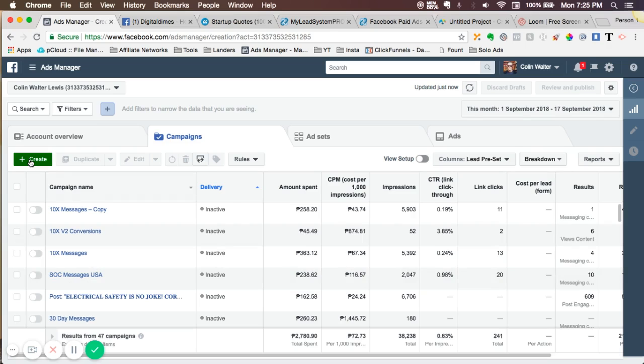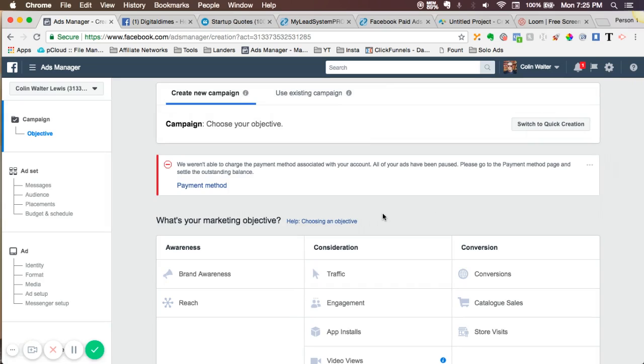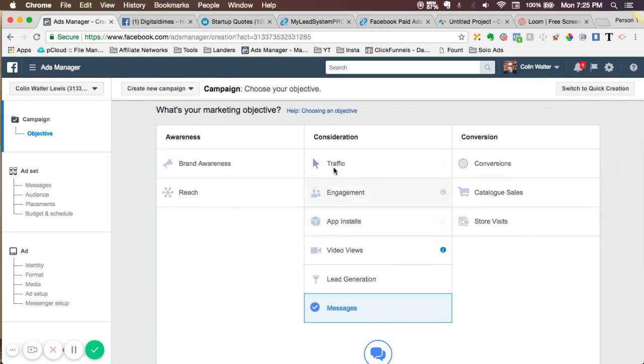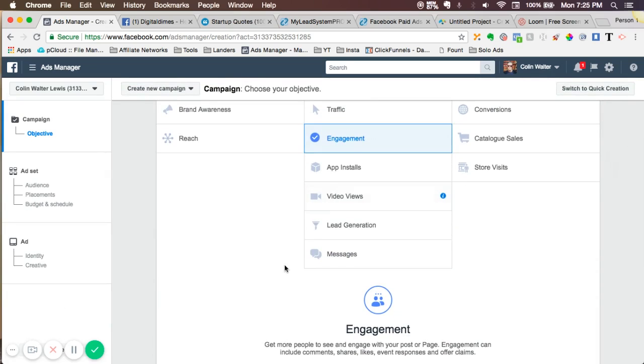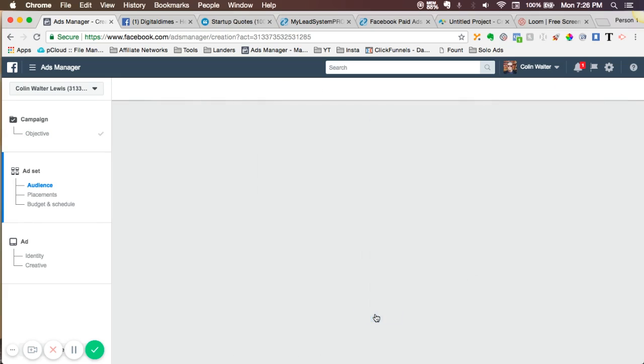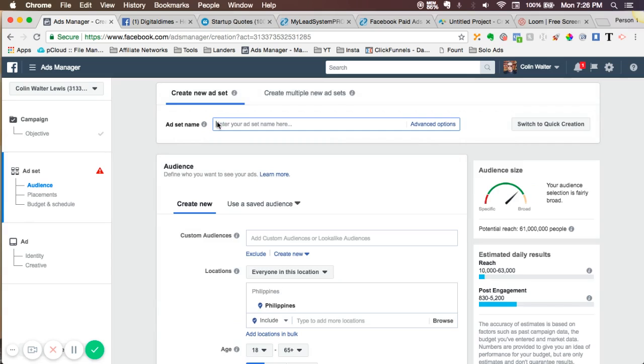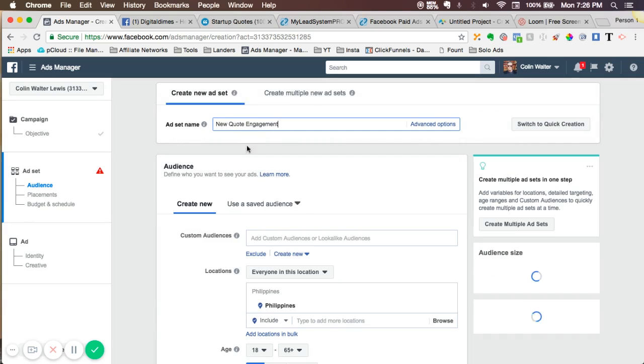So firstly, we create an ad. Click create within your Ads Manager, and we want to create an engagement ad. Very, very simply, we want to create an engagement ad. So we're just going to name it. I'm just going to name this New Quote Engagement. And then we're just going to continue. And obviously you have an ad set name, so I'm just going to put that again in there.